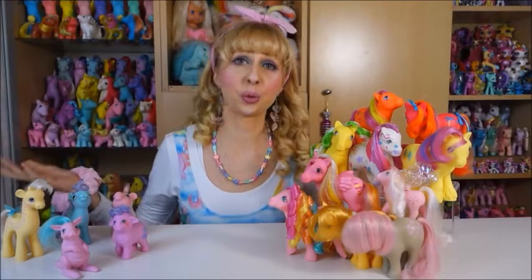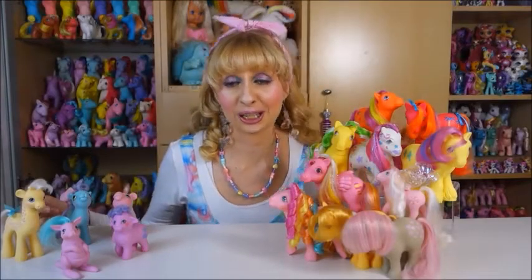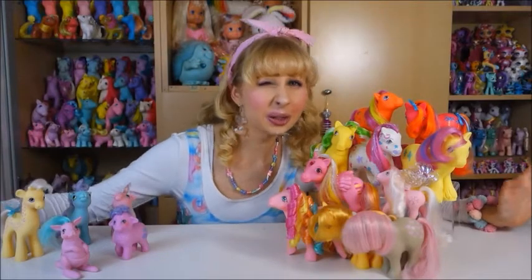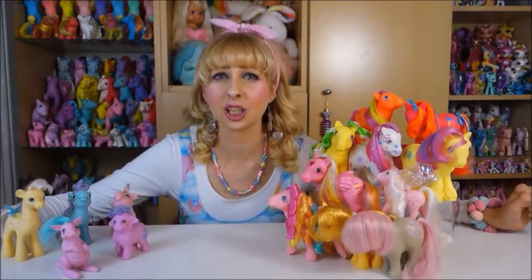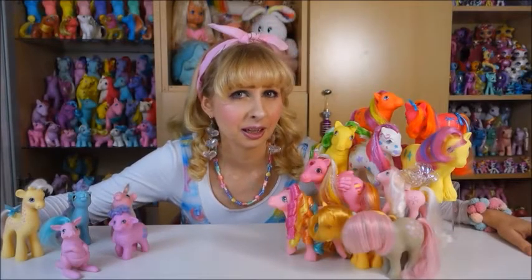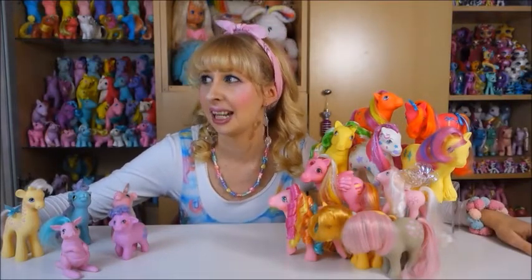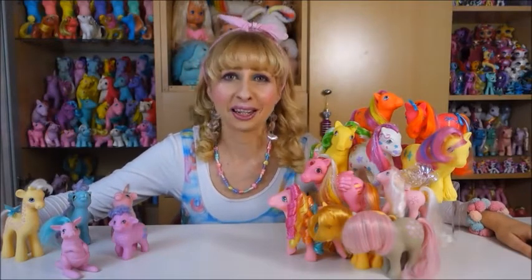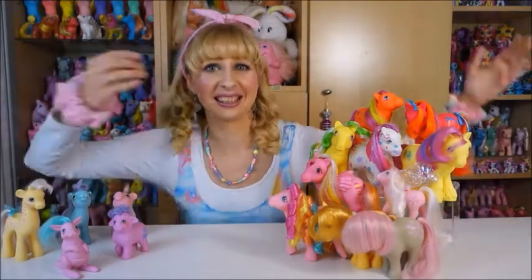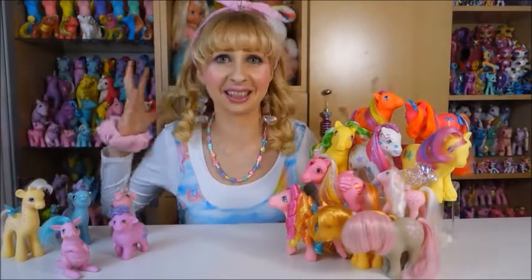And I'm pretty sure when I get other ponies, this list might change, but my number one spot will never change. I actually also thought about doing another top 10 of my complete vintage toy collection, and I don't know if I would include more ponies in there. You could have guessed what's on the top of my list anyway. Maybe I give a little bit more variety for this other top 10 list. But for now, look at these ponies. Isn't that pure beauty and cuteness overload?